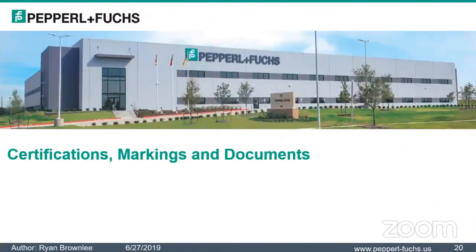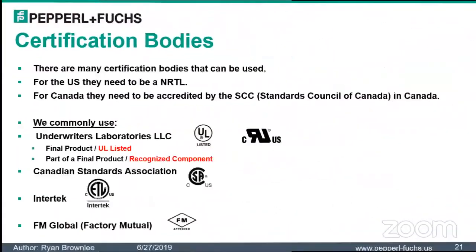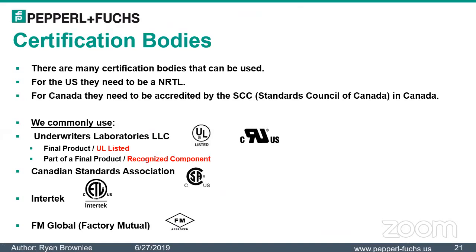So, certifications, marking, and documents. There are many certification bodies that can be used. In the United States, they need to be an NRTL, a nationally recognized testing lab, a la UL, or Intertek, or somebody like that. Okay, I like that word, NRTL. For Canada, they need to be accredited by the SCC, not the SEC, it's SCC, Standards Council of Canada. Doesn't always have to be CSA. If it's something you approve in Canada, you can use that group for testing and certification.